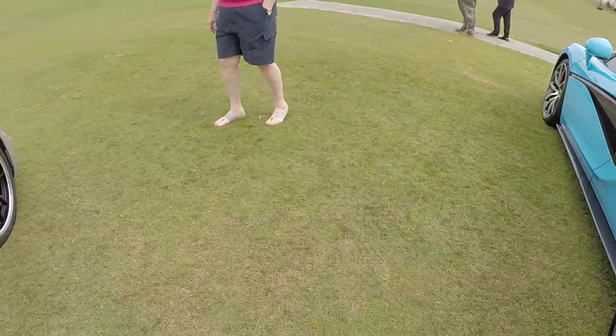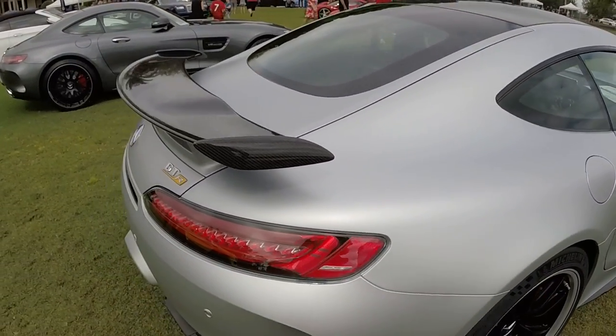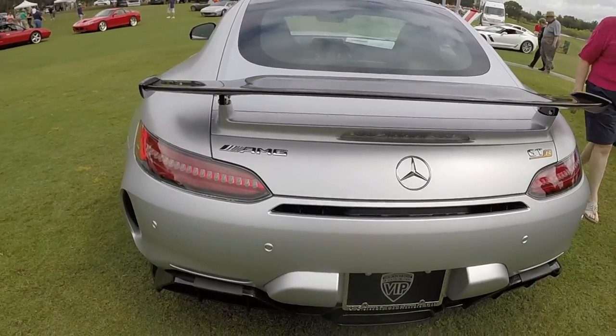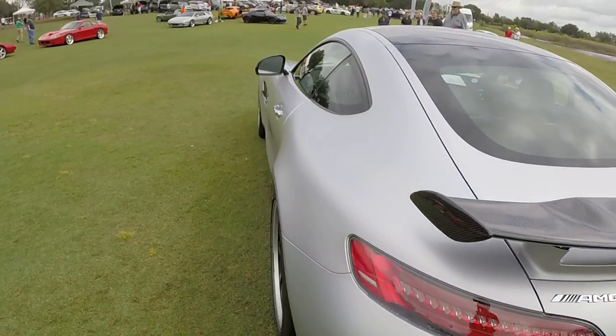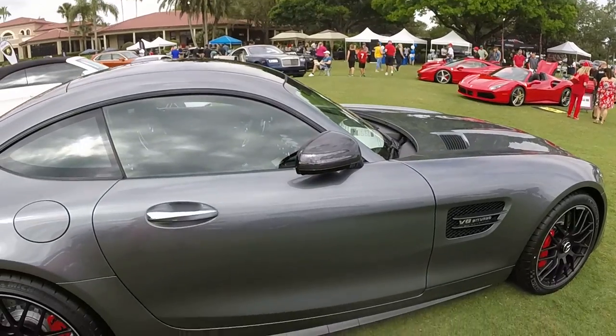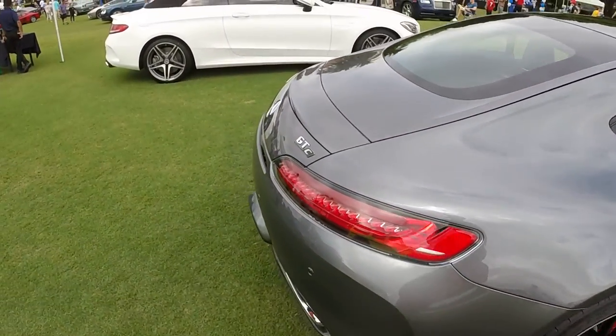So folks, if you want to see an award winner, look at the meticulous care he's taken to restore this vehicle so that it looks like it just came out of the showroom. It's an incredible job, and it's already an award winner from Amelia just a couple of weeks ago. Thank you very much for bringing it here. It's just great. Thanks for all the work you did restoring that vehicle.